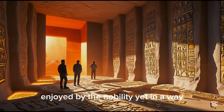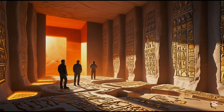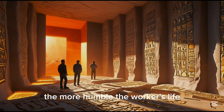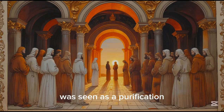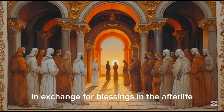Yet, in a way, this simplicity may have been intentional. In ancient Egypt, there was a belief that the more humble the worker's life, the closer they came to the gods. The physical labor they endured was seen as a purification of sorts, an offering of their body to the gods in exchange for blessings in the afterlife.